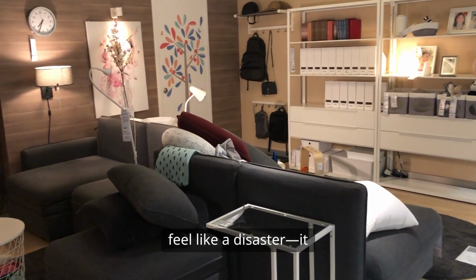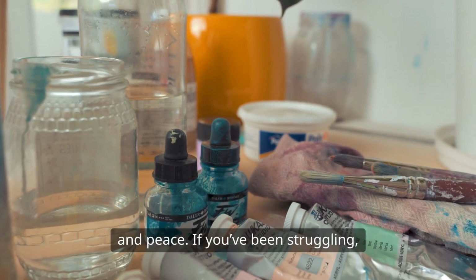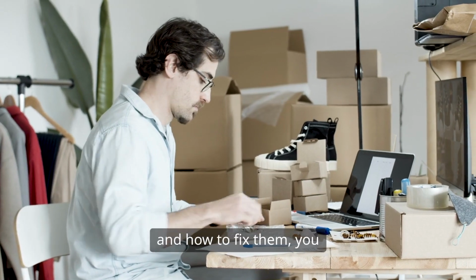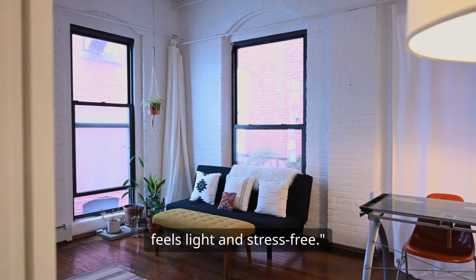Decluttering shouldn't feel like a disaster. It should bring clarity, space, and peace. If you've been struggling, you're not alone. But now that you know these mistakes and how to fix them, you can finally declutter the right way and enjoy a home that feels light and stress-free.